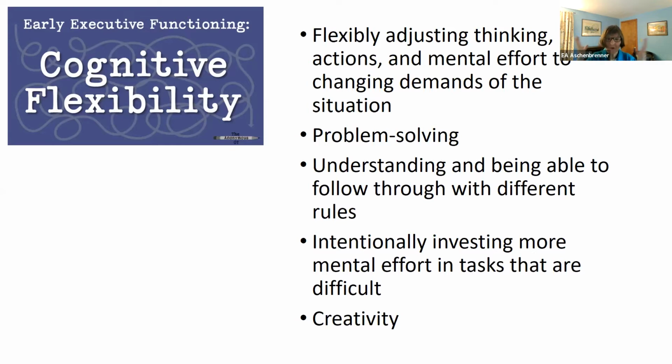Are you feeling overwhelmed by this right now? When I think about this, when kids are going to PE or makerspace, or they're going to art or music or library, they're all different rules that children have to understand and adapt to.